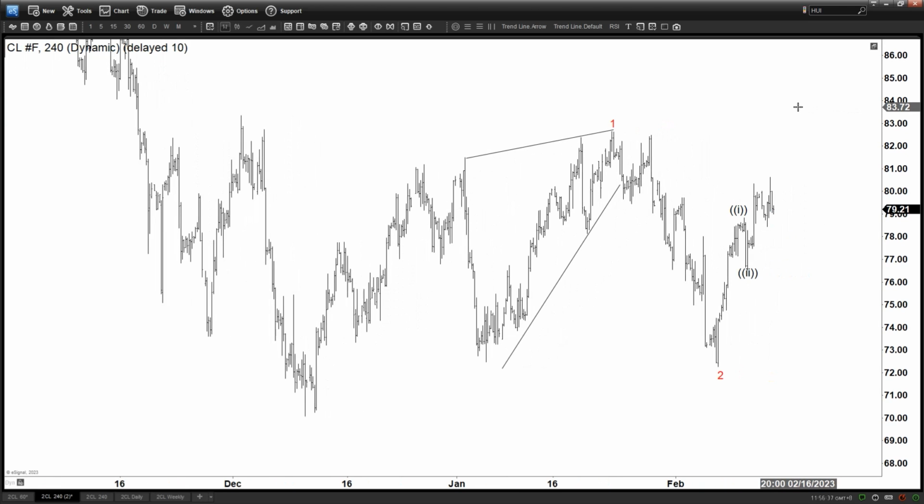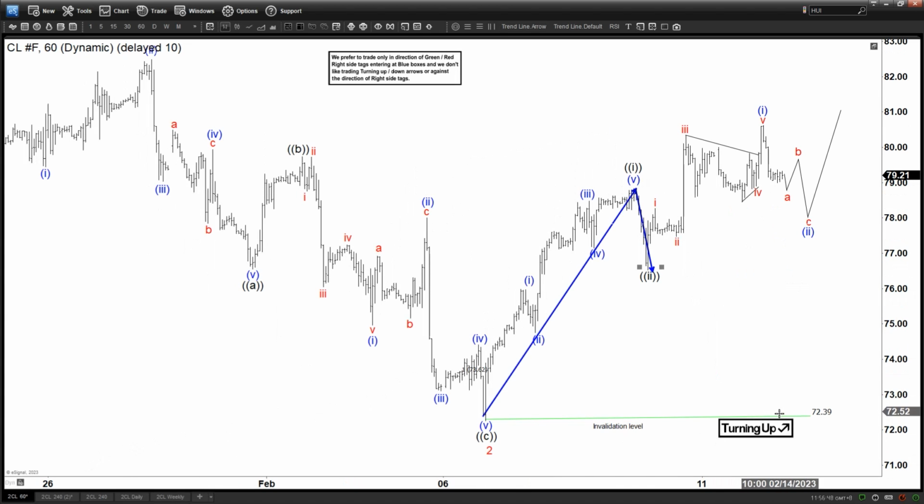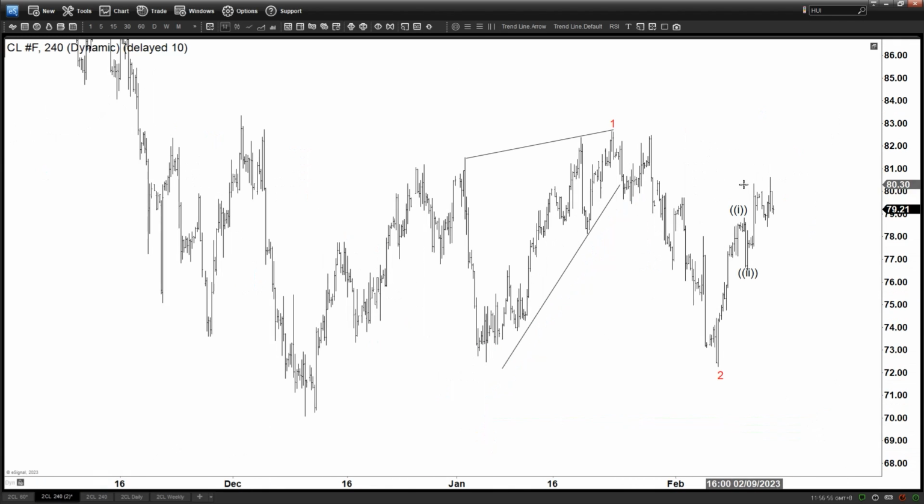Okay, now on some other possible alternates here. Let's say if the pullback gets bigger, right? It is possible. Remember, it is expected to go higher against 72.39. It's not against this one, but it's against this one. So let's say if it drops a little bit bigger, then you simply adjust the count. You're calling this as a 1, 2, 3, 4, 5 diagonal. You got a bigger pullback in the wave 2, let's say in 3 waves like this, and then it goes higher again. Okay, so that will be the alternate, but for now we're calling the more aggressive view.